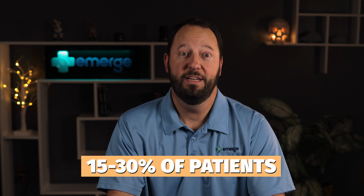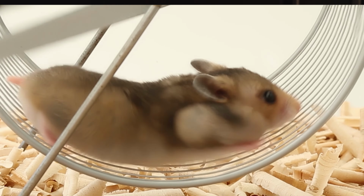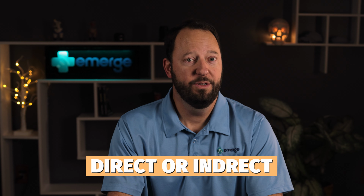Number 1, nausea. Probably the number one most common side effect patients report while on GLP-1 medications, up to 15 to 30% of the patients. It's that feeling in the middle of your abdomen like you swallowed a live hamster and it's trying to find its way out. GLP-1 medications such as Zepbound and Wegovy act on the stomach to slow its emptying. Now, this can cause nausea directly or indirectly by leading you to retain food products in your stomach longer than normal. The medications also affect your central nervous system and can cause a centrally mediated nausea.